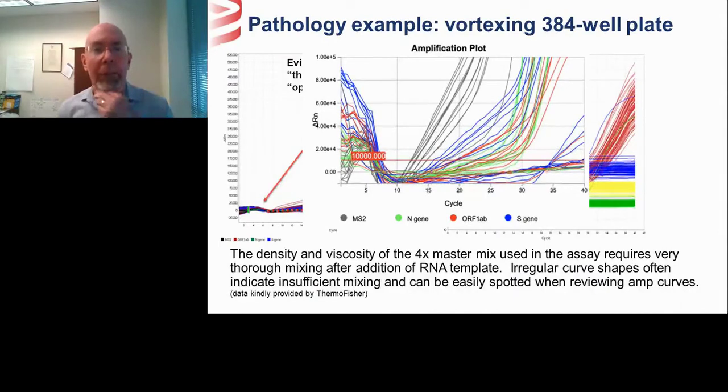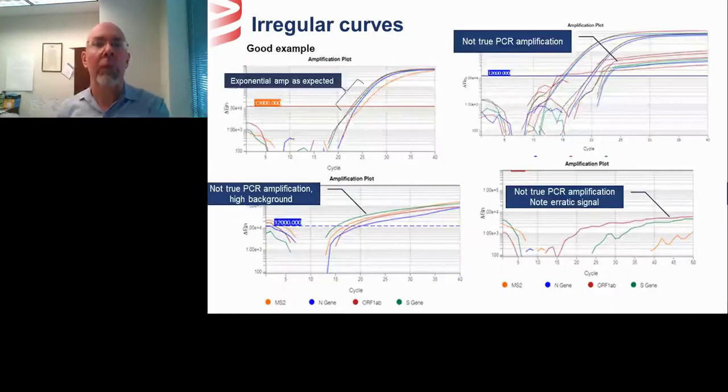If you look at an amplification plot, again, you would see this substantial amount of background in the first few cycles as evidence that the plate was not well mixed. So the package insert now says not only vortex this very carefully, but also check the curves of every run to ensure that it has in fact been well mixed.